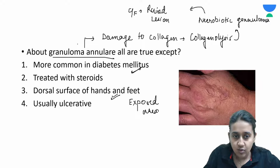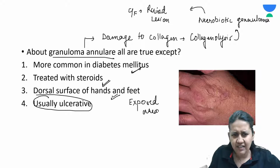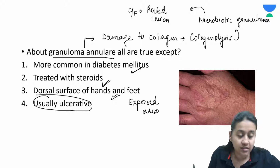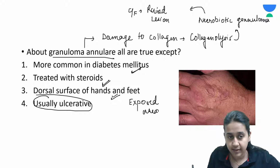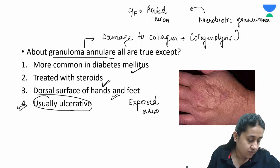You can give steroids to take care of them. There are no ulcerative lesions, or very rarely do you see any ulcers present in association with them. So the incorrect statement is option number 4. Clear?